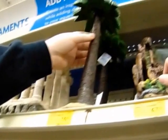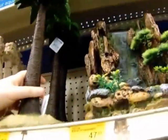This could actually go inside of your Anole's tank because he could climb this. I just don't know if he'd be able to. Oh yeah, they can climb upside down. What am I talking about? They can climb upside down. Look at this. This is nice.